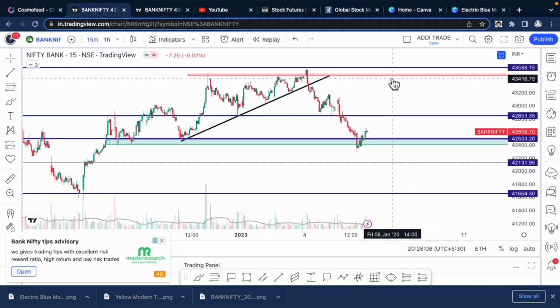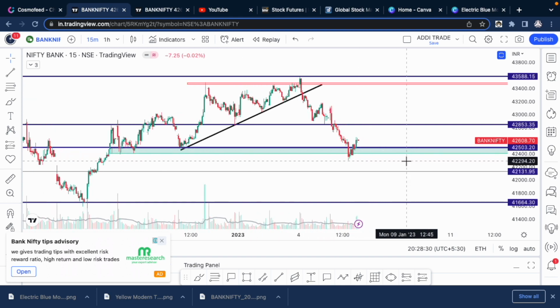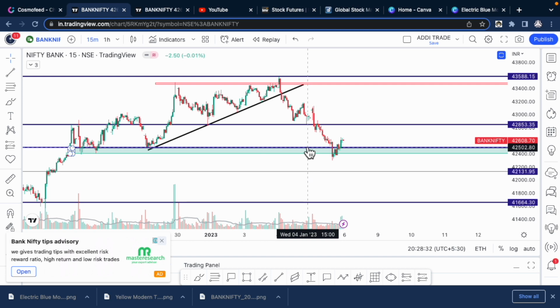See, this is the analysis that we had yesterday, right? We had a support line here, and we were ready to short. According to our plan, we were ready to short if this line at about 42,850 breaks with a target of this zone. This zone was marked clearly yesterday, that is 42,400 to 42,500. But in the intraday, I had a view that we will hit 42,500.